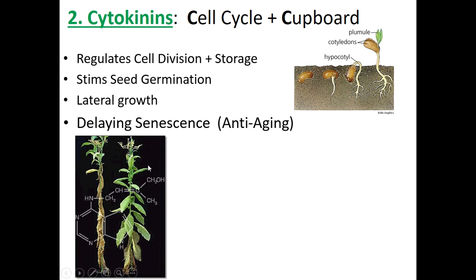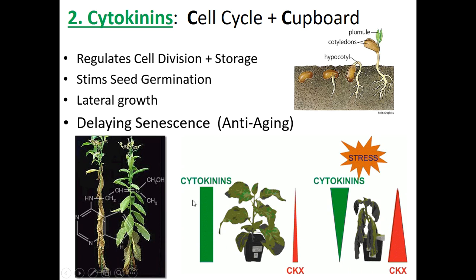Lateral growth as well, as eventually, plants are like us. Their cells get old, and as cytokinin levels drop down, like human growth hormones do for us, then those cells start to die away and they start to age. Basically, it determines the fountain of youth for them. So if you increase cytokinins, you can get them to divide and grow faster. And if you decrease them, of course, or they're stressed in their environment and they release those, that can cause them to age and then die. It's how they control themselves.